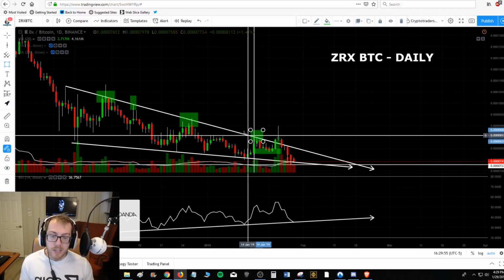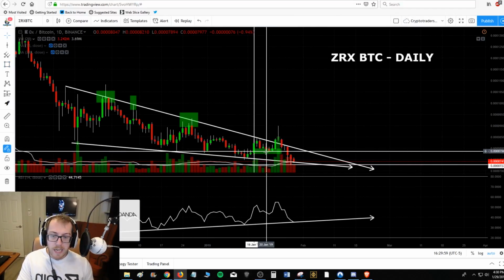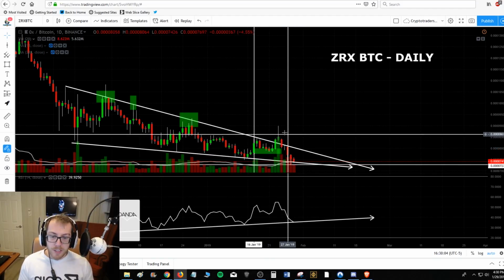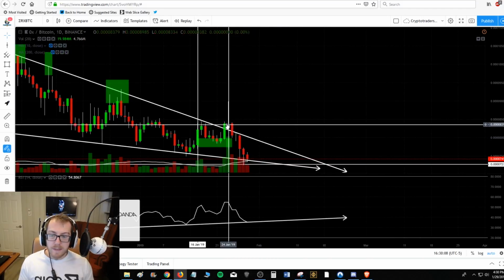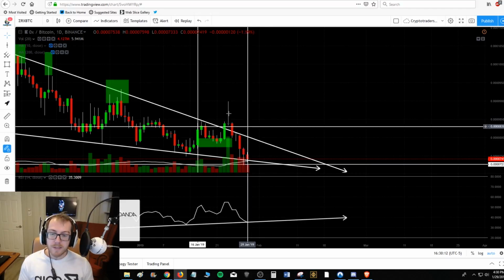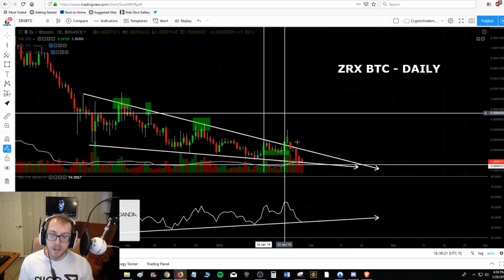I was being patient. I waited to get it in the buy zone, which was below 8,000 Satoshis, which happened to be in this green box right here. So I got it just under 8,000 Satoshis. I was moving my stop loss up as it had this breakout, and then this candle closed as kind of a shooting star candle. So that's a sign of a reversal. And I decided, you know what, this is way too risky. I'm not going to hold this position. I'm going to exit, take my profits, and wait to reassess the chart.